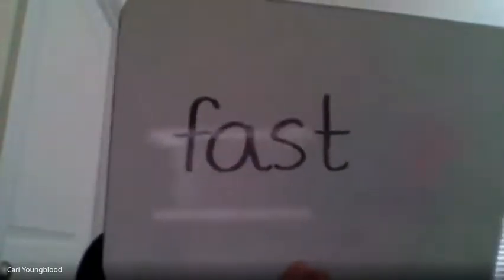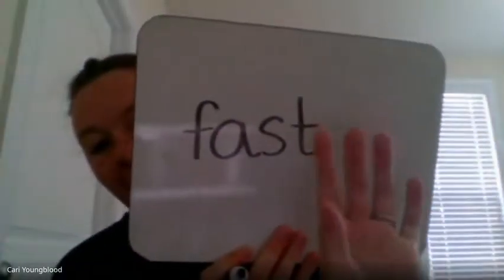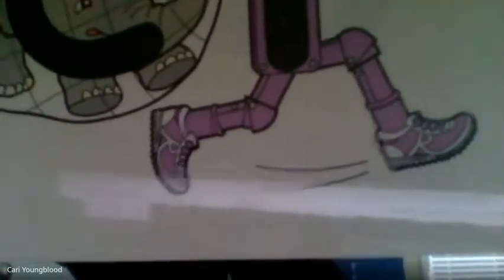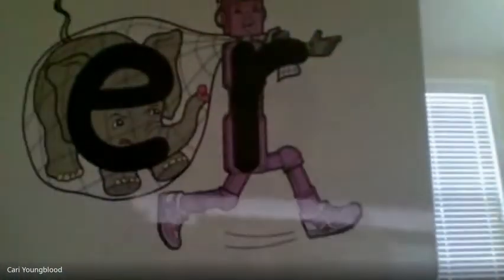Good. I'm going to make a word for you. Can you guys finger tap this word? Fast. Very good. Now I want you to look back at our friend Ernest and look at his feet. What do you see on his feet? He has sneakers or running shoes on. These shoes help us remember something about this vowel stealer.